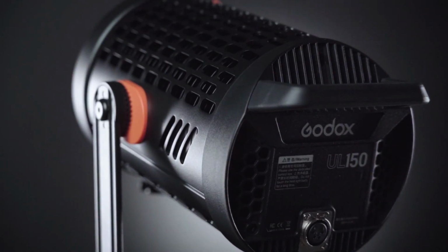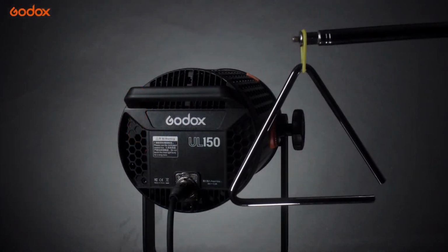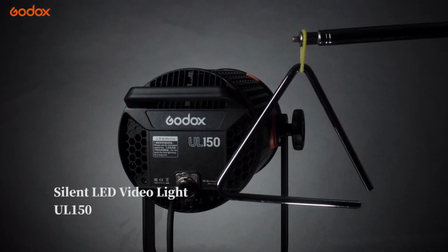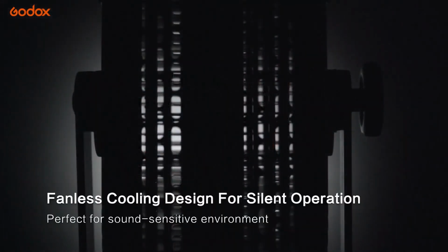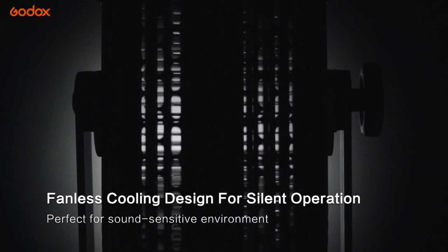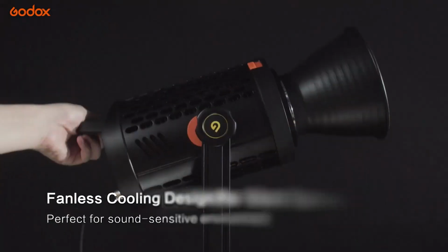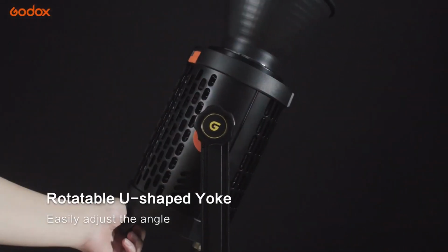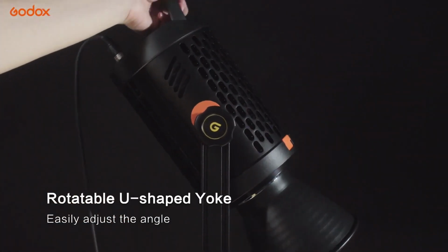This light has a powerful 5600 Kelvin daylight balanced 150 watt LED with a CRI rating of 96, allowing it to deliver natural and vibrant light. The UL150 is operated using a separate control box that has an LCD screen to keep track of your current settings. Using the controller, you can dim the lights from a range of 0 to 100%.